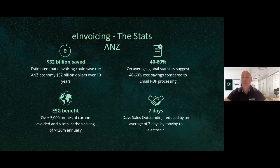The process flows are so different that those savings can be realised over a longer period of time. We talk to a 40 to 60% average saving compared to email PDF processing, and the numbers you can find on both the ATO and the MBIE website specifically for those markets. When you see the comparison of the average cost to process a PDF invoice versus what it costs to process an e-invoice, it is significantly different, and that 40 to 60% saving is quite achievable.